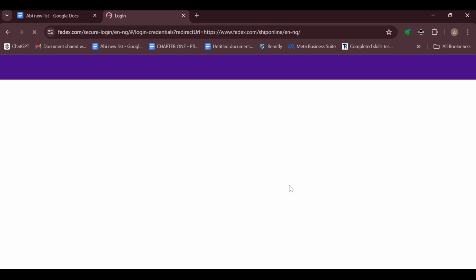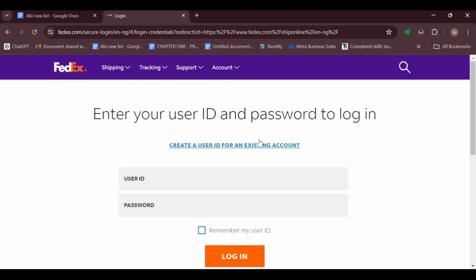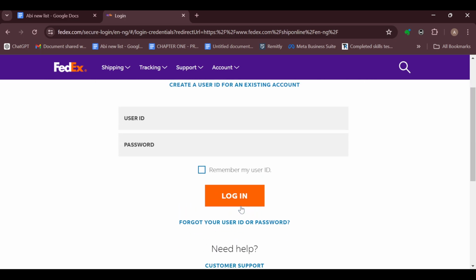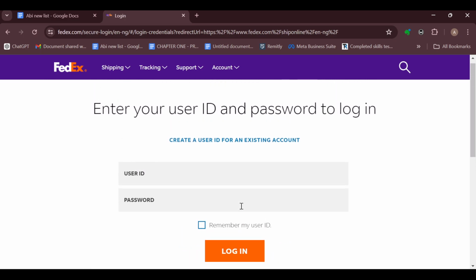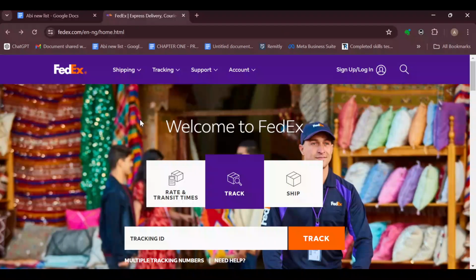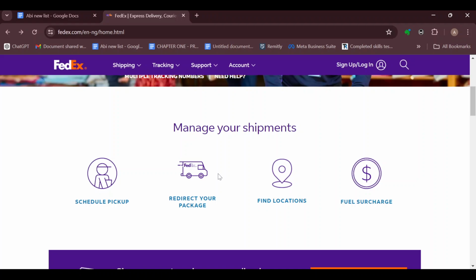Now for me, I cannot really ship or start a shipping process because I'm asked to log in, and I cannot log in because I was not allowed to create an account due to my current location. But for you, once you are logged in, like I said, click on ship and then you'll be taken to the next page where you'll be asked to create your shipping label. All right, so during the process of creating your shipping label, there are certain procedures you have to follow.